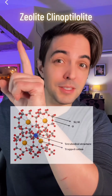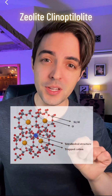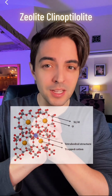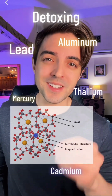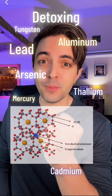To recap, zeolite clinoptilolite is an aluminum silicate crystal with a tetrahedral microporous structure. Through a highly charged ionic bond, it traps cations, which just so happen to be heavy metals. Decades of research reinforced that it safely passes through the body and chelates heavy metals, pulls them with it.